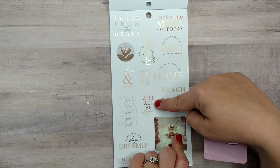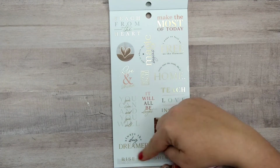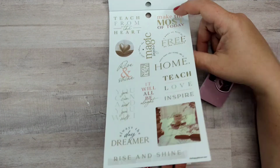It will be all right. Or just do those individually, like love, and then cut inspire off for something else. You can and you will. Always the daydreamer. Rise and shine. Collect moments, not things. So the only thing I wouldn't use are these two. And like I said, I'll just cut the teach off.